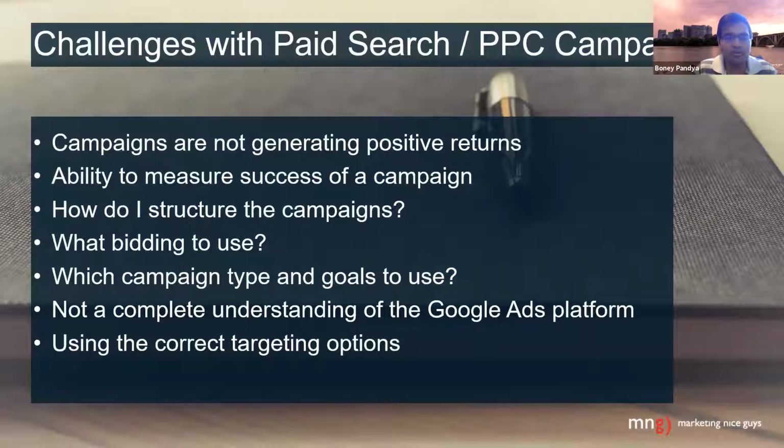Same with the goal. When you start creating a campaign, you start with a goal, and there are a lot of goals. So what is the right goal type for my campaign? Where do I start? And each goal comes with a certain type of ad that you can run with. So that's the other thing.